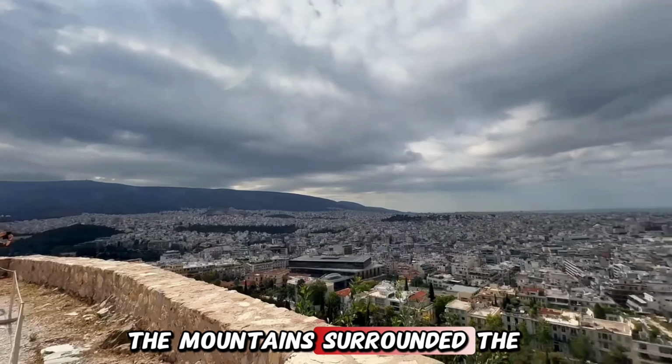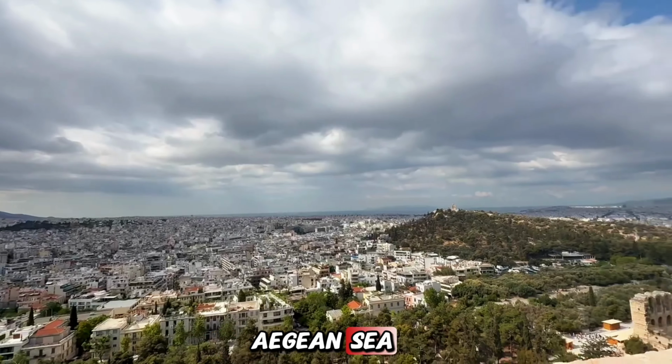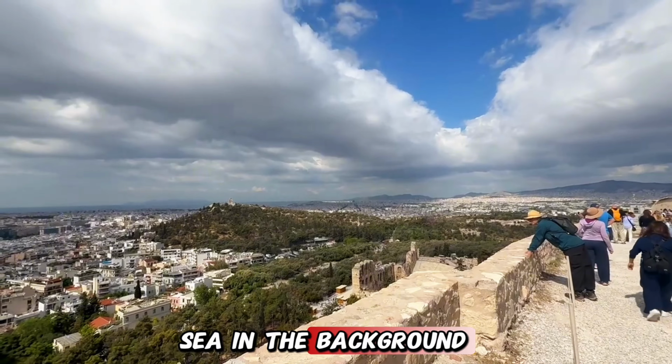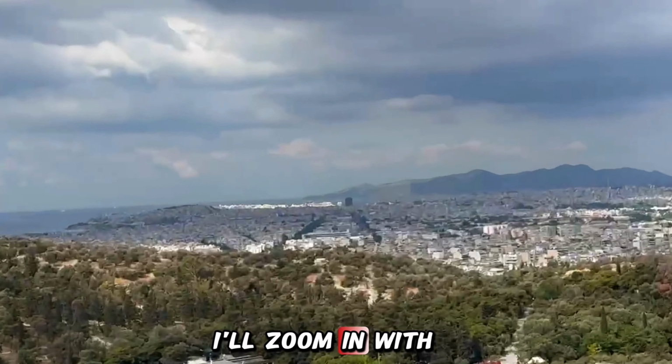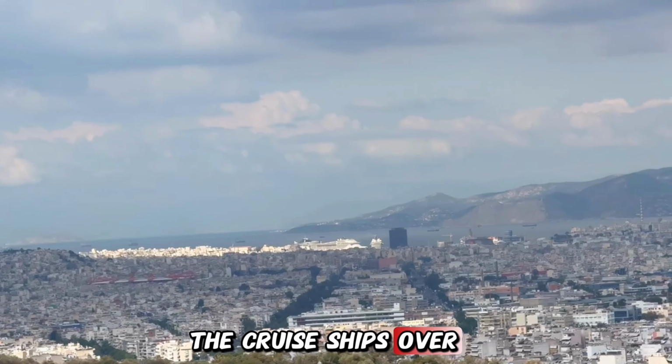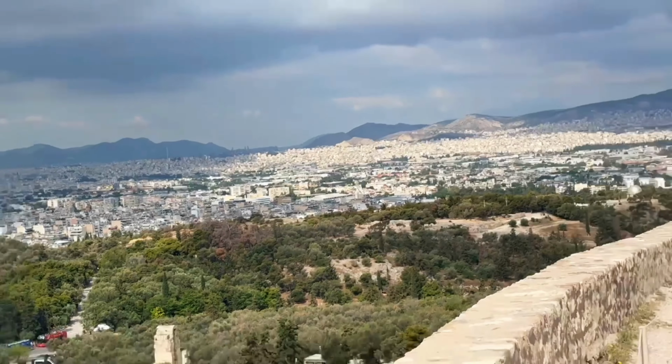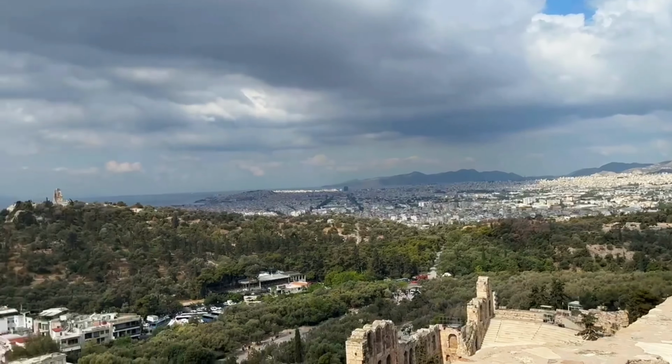The mountains around it, the Aegean Sea. You can see Piraeus here in the background. We'll zoom in with the cruise ships over there. Love the view.